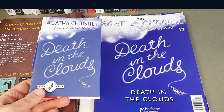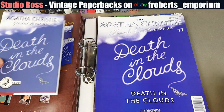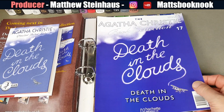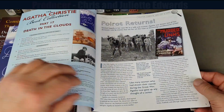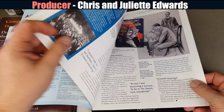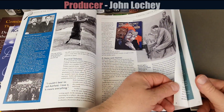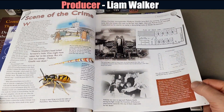Death in the Clouds, another great one. Very, very evocative. I mean, these books are just superb, and wow, it'd be lovely to have a set of first editions, wouldn't it? If money was no object, it would take time, but you could get a run of them together. If you were patient, you could probably find them all in nice copies.